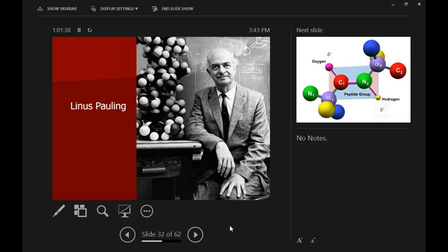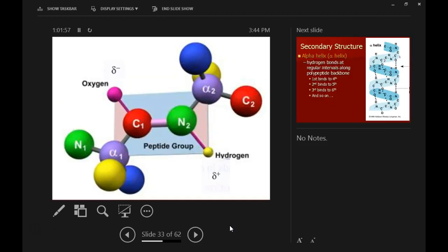Right? But Linus Pauling, as a brilliant chemist, right, figured out this almost universal structure that is found in nearly every protein. And it all goes back to the peptide bond. Now, if we look at the peptide bond between one amino acid and the next, right, so here's our peptide bond. Here's the amino group from one amino acid and the carboxylic acid group on the other. Right. You'll notice something a little bit interesting, is that here's a carbon and here's an oxygen. Those have an unequal sharing of electrons. So the electrons are spending more time around the oxygen. We have a pole. We have a slight negative charge here.